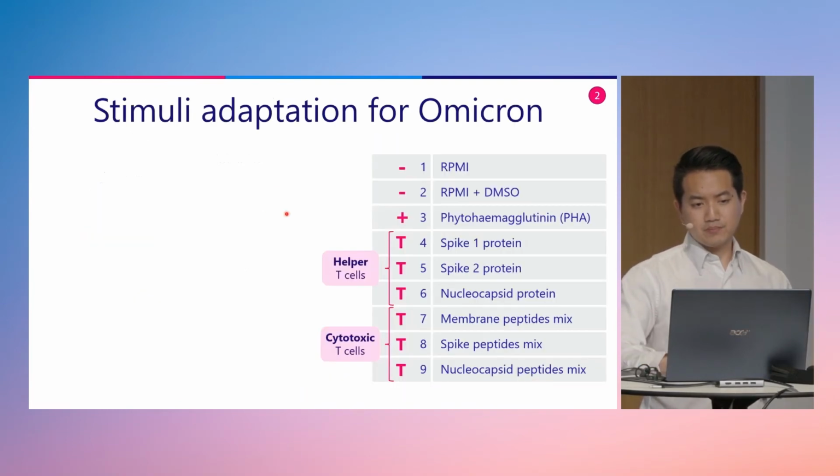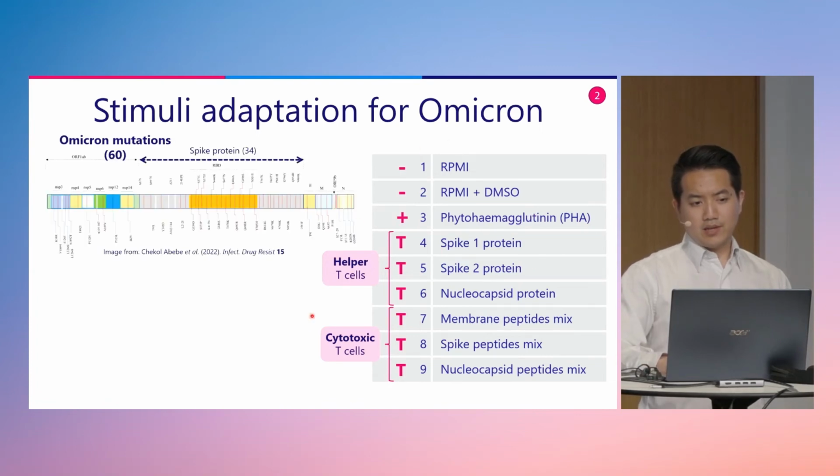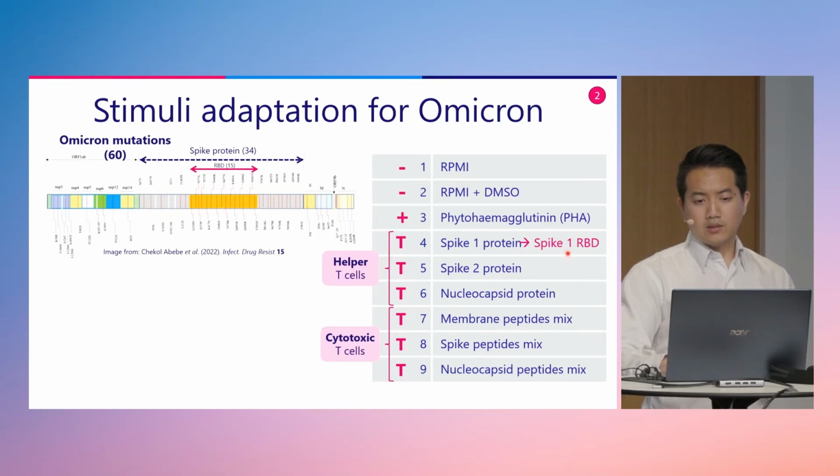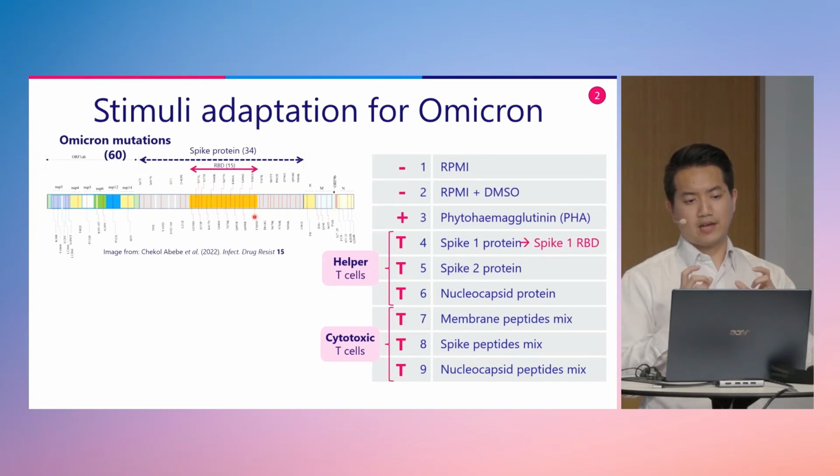You've seen this table before already. That's what we use to stimulate in our tests. Here's the mutational profile of Omicron. So 60 total mutations, 34 residing within spike protein, and the majority within the receptor binding domain. So that's where the virus binds to enter the human cells. So we changed our spike protein, so we actually test for spike wild type, but also the RBD, so that we're having some antigen that's specific to Omicron.